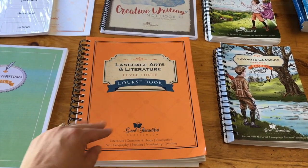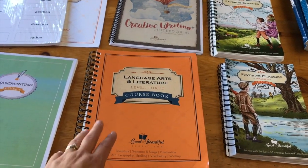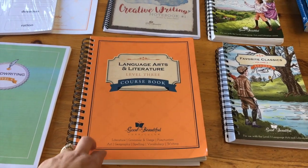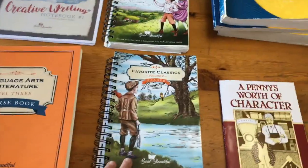The spelling doesn't surprise me. They used to attend school in French, and so it's taking a while for the spelling to catch up. But the grammar, I have to say even some of this I didn't quite know. So he's going to be doing that level. These are the readers that came with them.